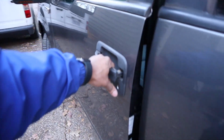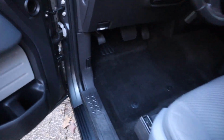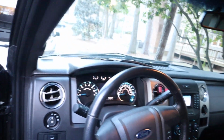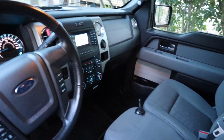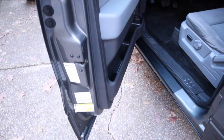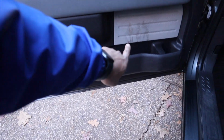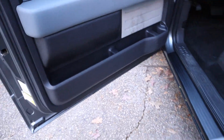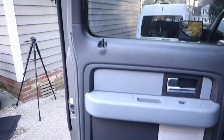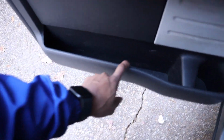Alright, so we just finished up with the F-150 detail. We shampooed the carpet, lightly shampooed the seats, and then of course detailed all surfaces. I had a problem with this stain right there. I couldn't get that off. I tried the steamer, I tried the compressor. I'm gonna let the client know that it wasn't coming off. Y'all see it? Just gonna let it air dry.